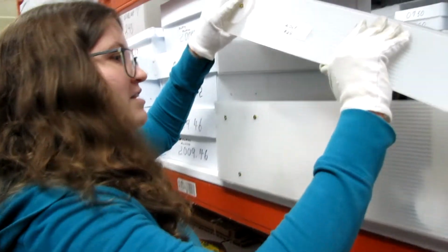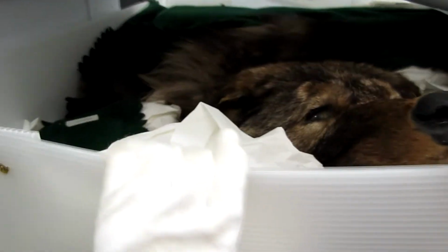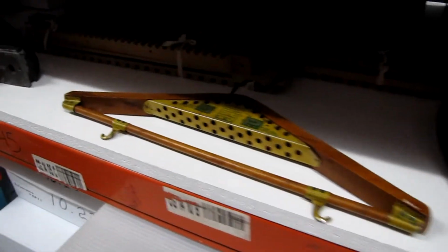So we've got some more odds and ends back here. We've got a wolf rug, although he looks very sad. I probably would also be sad if I was made into a rug, but it does give you a good idea of just how big a wolf can be. We've got a few different telephones, and then we've got these, which are pretty neat.